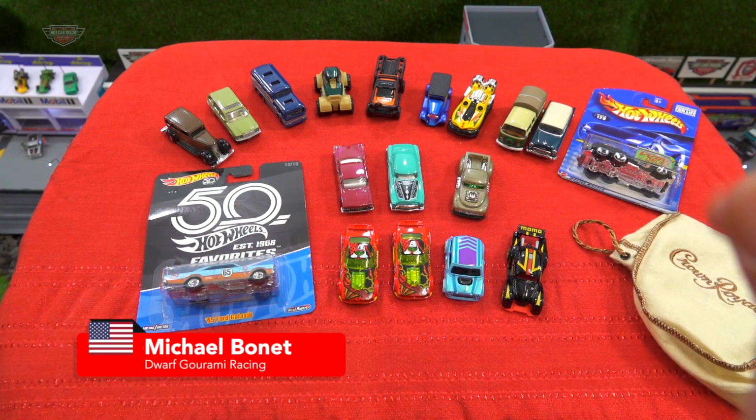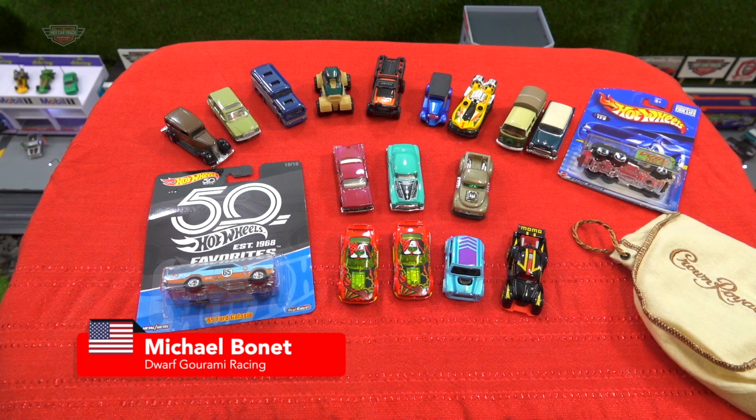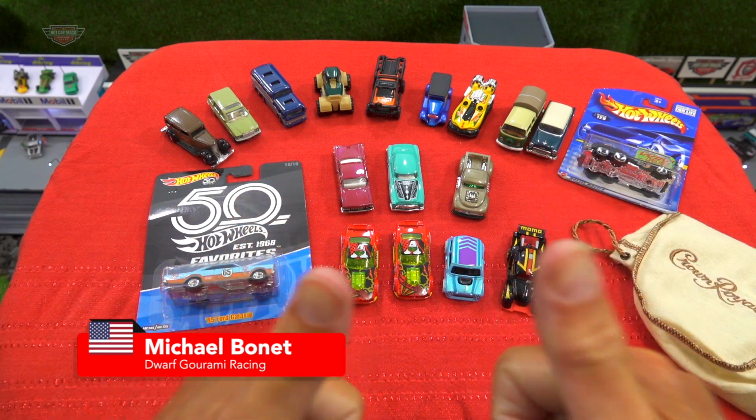Oh, hang on. Michael's team name is Dwarf Gourami Racing. So if you are chosen to be a driver, you will be racing for Michael's team, Dwarf Gourami Racing. So good luck to those that win that spot.